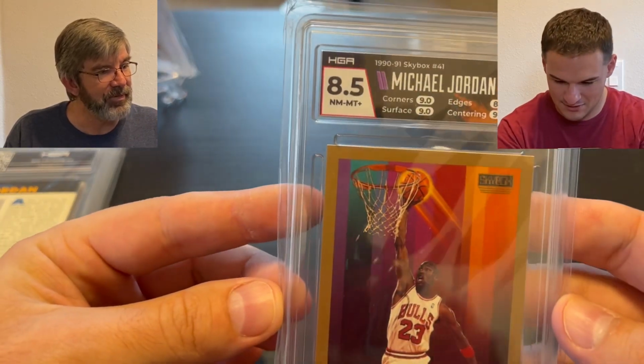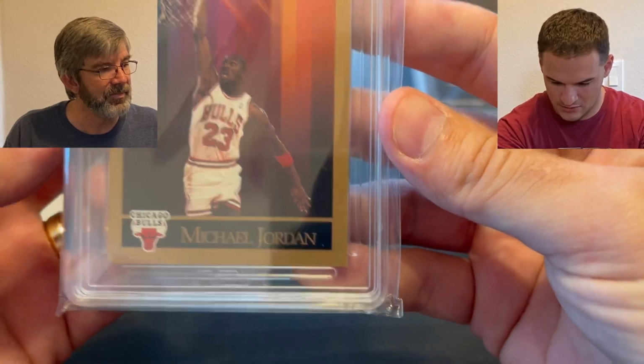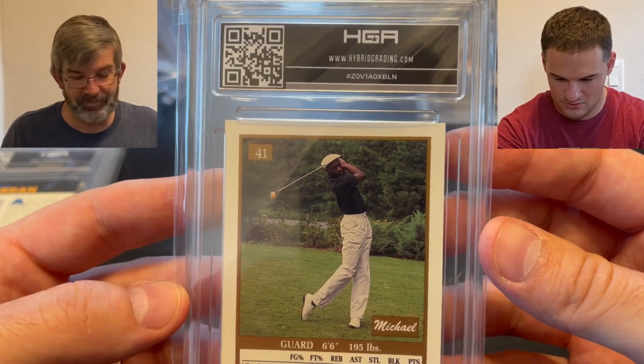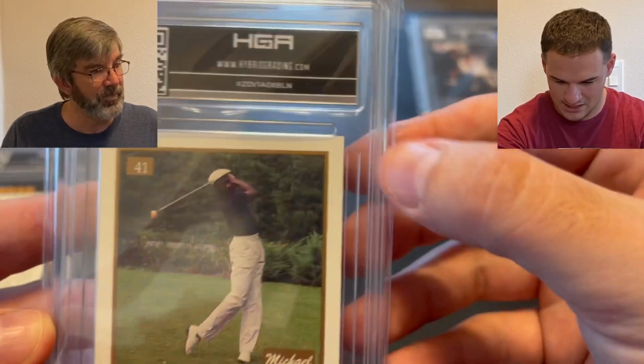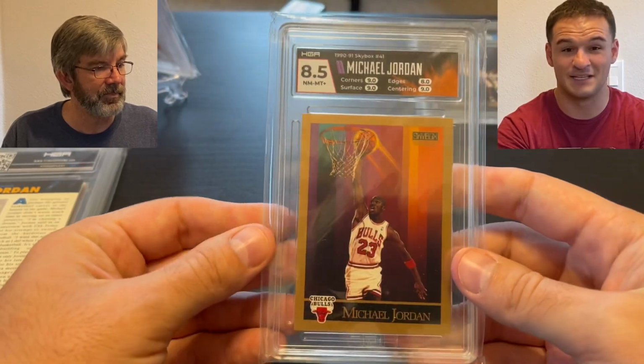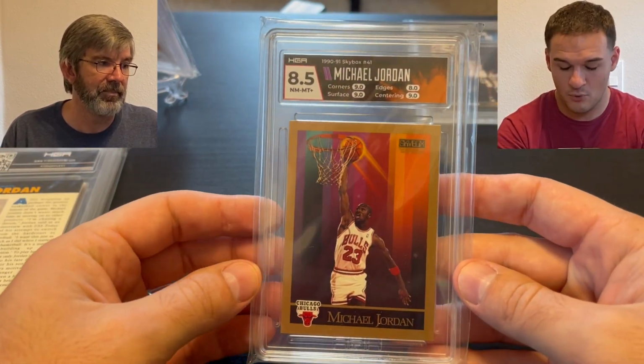Yeah, 8.5. We've been noticing there's a little white on that bottom right, that HGA is extremely critical on the backside, and it almost looks like there's something going on there. But something that's a little bit different than PSA is HGA, from our experience, is that they definitely grade the backside of a card more than PSA.